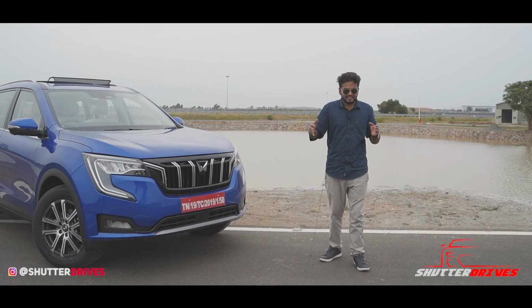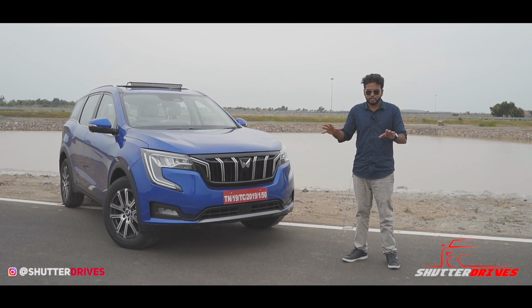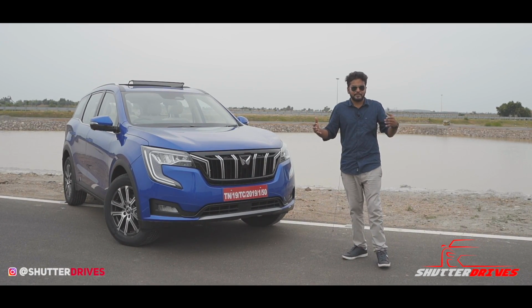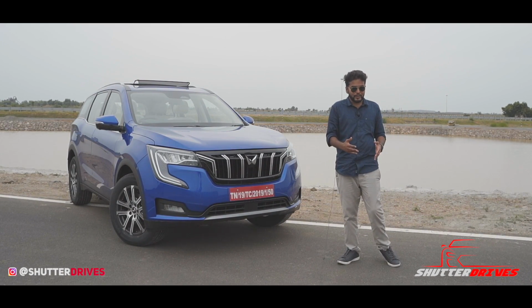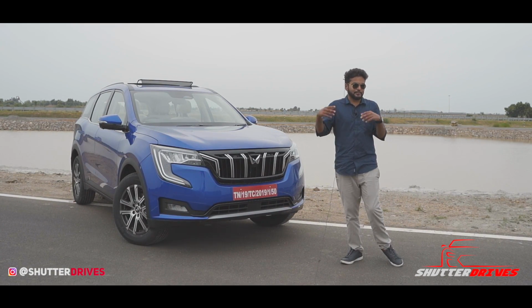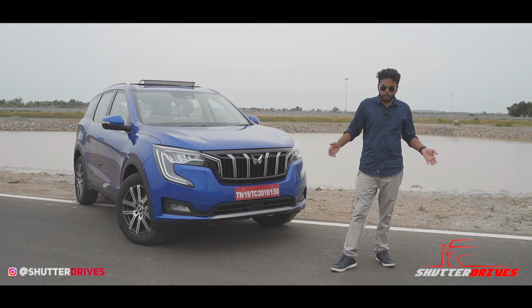But having said that, there are some areas where Mahindra has shown considerable improvement. That is the fit and finish of the cabin. The cabin layout is much better now in terms of the plastics, the materials used, etc. And more importantly, the music system is much better. It's miles ahead of the previous XUV. And Mahindra has also worked on adding proper rear AC vents here, unlike the B pillars of the rear, which makes a lot of difference in our hot and humid conditions.